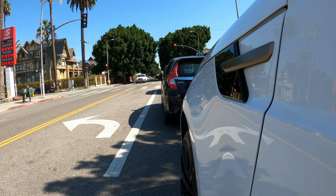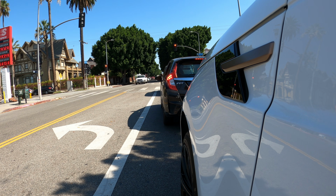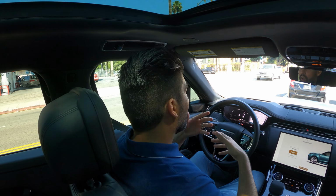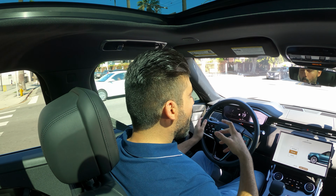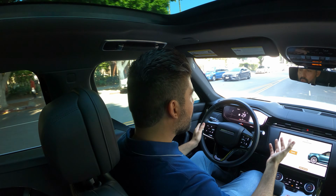So overall, what is this thing? I think there is some underlying hints of sportiness in this car, but from an overall high level driving dynamic, I believe this car is still more tailored for daily drivability, luxury, loftiness, comfort, and some underlying hint of sportiness.